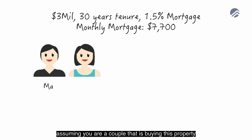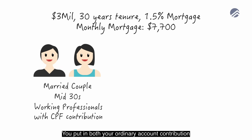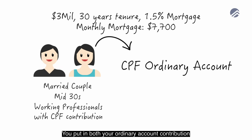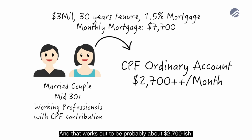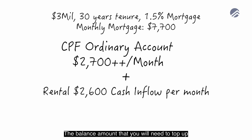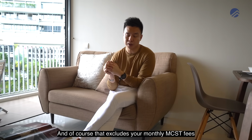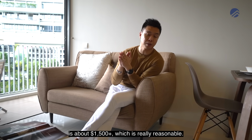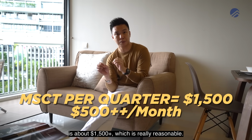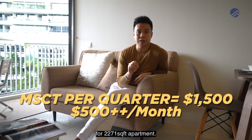Assuming you are a couple buying this property, both of you working professionals with CPF contribution, you put in both your ordinary account contributions monthly from your employment, and that works out to probably about $2,700. You take that, add on the rental of $2,600, and the balance amount that you will need to top up in cash is approximately $2,400 per month. And of course that excludes your monthly MCST fees, and the MCST fees right here per quarter is about $1,500 plus, which is really reasonable. That works out to about $500 odd per month for a 2,271 square feet apartment.